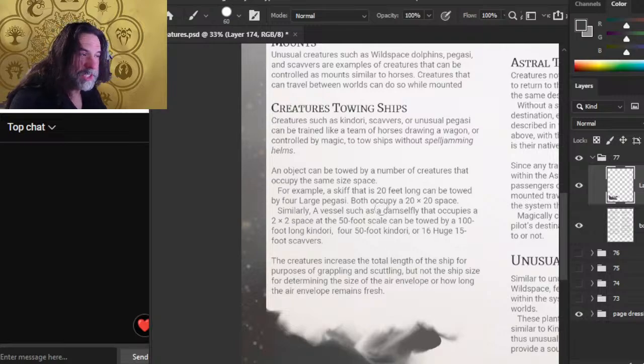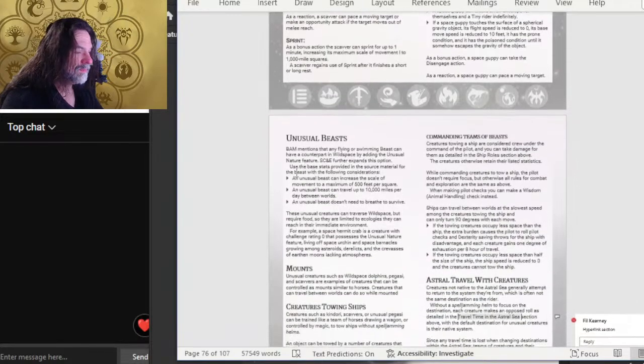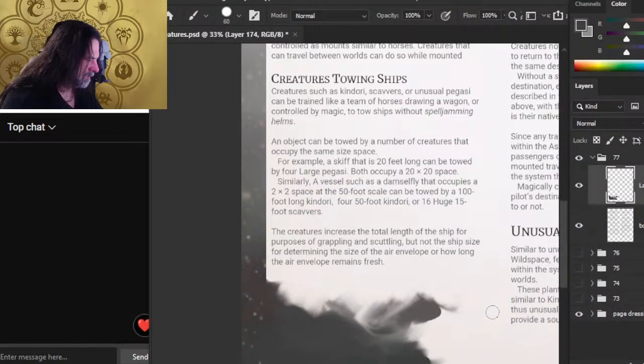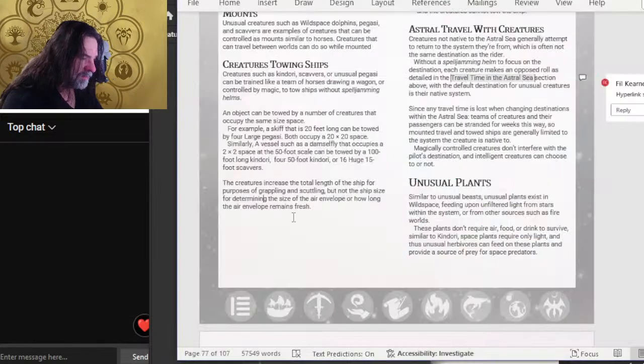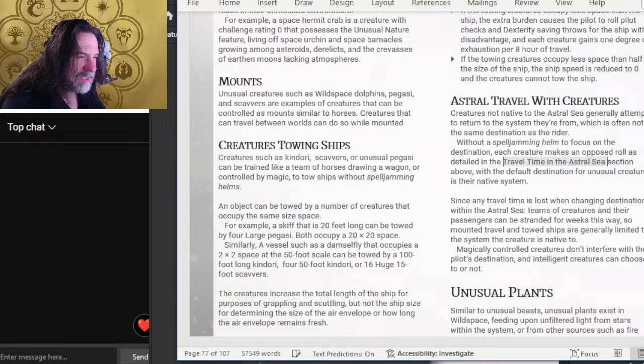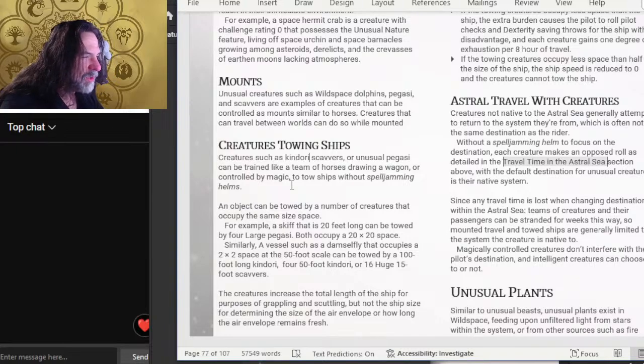Make sure this is good. Creatures towing ships. Creatures such as Kandori, Scavers, or unusual Pegasi can be trained like a team of horses drawing a wagon, or controlled by magic to tow ships. You know what? I don't like that. That's where I'm looking. Such as Scavers. Such as Kandori, Scavers can be trained.